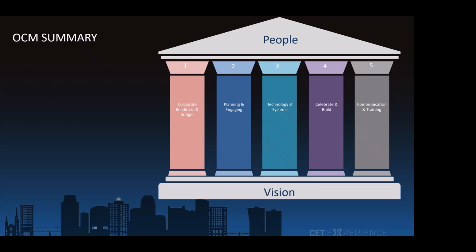In between those two, the glue that holds everything together is really understanding your corporate readiness and budget. We talked about both of those. Planning and engaging, making sure you're engaging the teams, engaging the people, and planning. Plan for training, plan for communication, plan for all of it. Technology and systems, understanding the limitations, doing your gap analysis, and executing a transition plan. Celebrate and build. So make sure you're celebrating those quick wins. Build and expand your change as you start to see what CET can do within your organization. Expand it into other teams and look at what the benefits are that it can do for specials or for your project management, like we talked about.